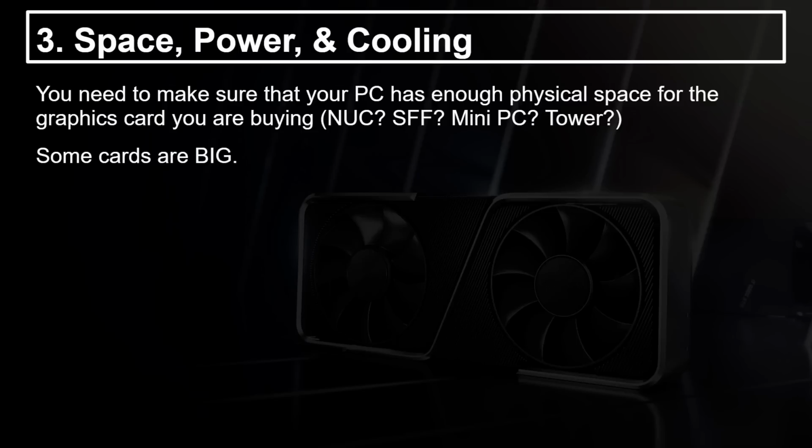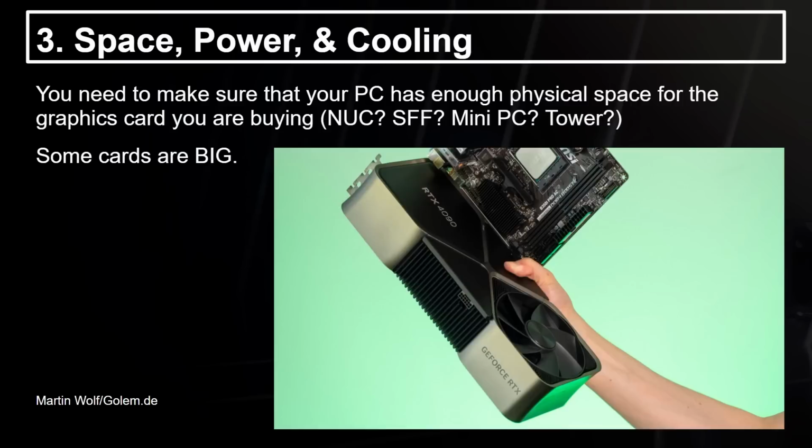Now that you know what you're going to buy because of the resolution and the refresh rate of your monitor, you need to make sure that your PC physically can hold it. Now, of course, you may just have a NUC. I have an Intel NUC, for example, and so there's a limited amount of space you can put a graphics card in there. Maybe you've got a small form factor PC or a mini PC. If you've got a tower, you've probably got enough space without any worrying at all. Some cards are big.